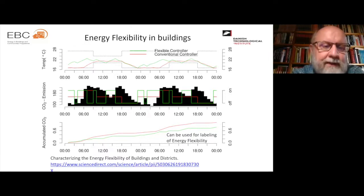But as you can see in the second graph, it is during a situation with really low CO2 in the grid, so that we actually store energy in the house. That way we do not need so much energy during periods with high CO2 content.